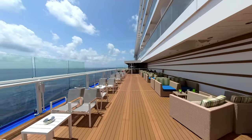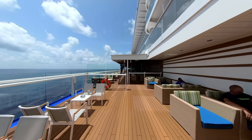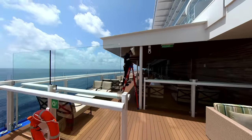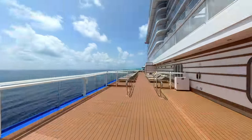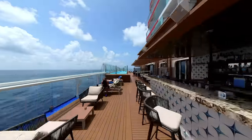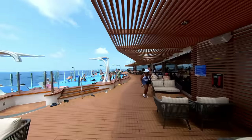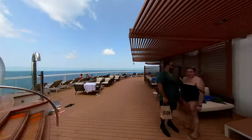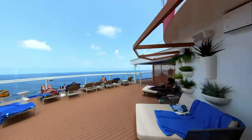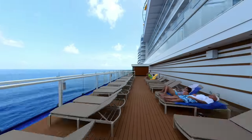And it extends as a wraparound promenade deck from the starboard midship, where outdoor dining, the watering hole, and two side-facing whirlpools are found, to the stern, and around to the port side, where the complimentary Guy's Pig and Anchor barbecue and alfresco specialty dining is available.